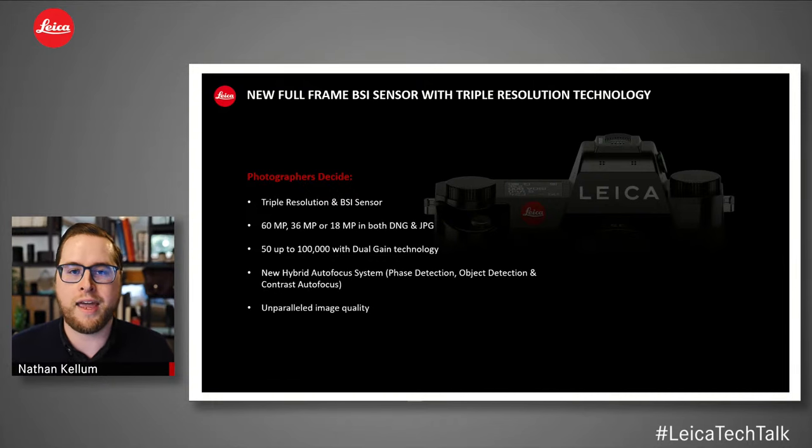We also have a new processor inside the camera and a new autofocus setting, which is a hybrid autofocus system, which combines phase detection, contrast-based autofocus, and object detection. We'll talk more about that in just a moment. And we have also upgraded the ISO performance now to a maximum of 100,000 ISO, and that is a stop more than on the SL2.